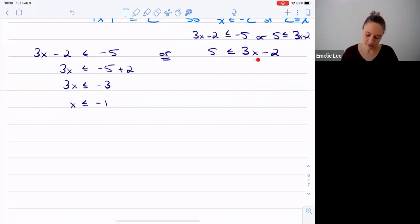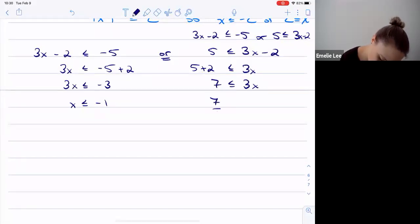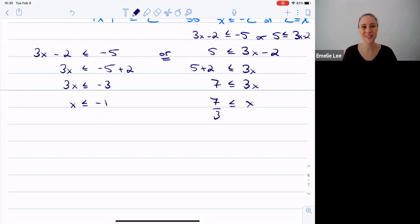Same thing on this side. If I'm solving for x, I need to get x on its own. So 5 plus 2 is less than or equal to 3x. So 7 is less than or equal to 3x. So 7 over 3 is less than or equal to x. And notice I'm not multiplying or dividing by a negative number, so I'm safe.